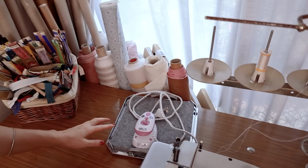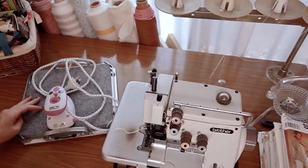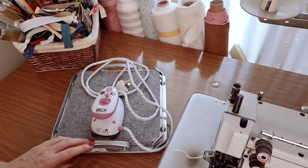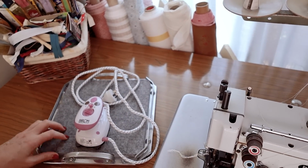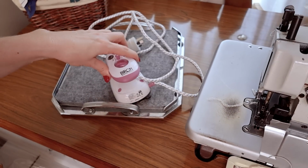It is this little mini iron that I can put on my table next to my sewing machine. I've only used it really a few times, and it's on this little mat and an old serving tray that I found to protect it. This is just a wool pressing mat, but it has been working really well.